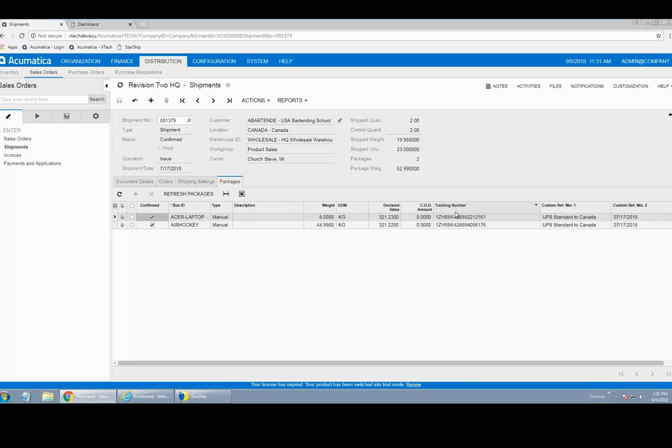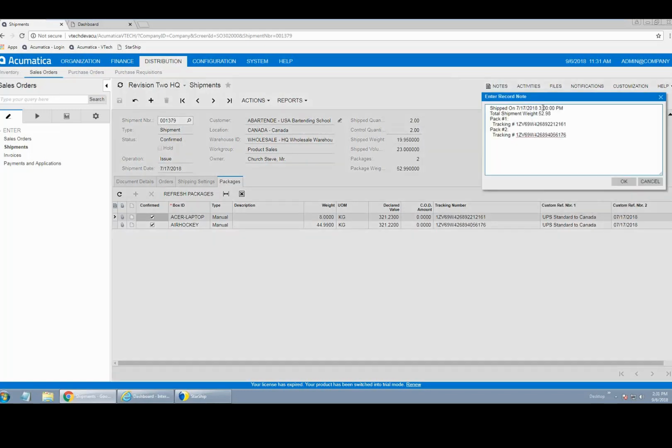As you can see, tracking numbers, customer reference 1, I set this up to send back the carrier service, and then customer reference 2 is actual ship date. I know it doesn't match today's, but a little behind here. The reference fields you can change on what you want to write back, and then on the notes field, we just do a summary of all that information, so with the weights and the tracking numbers.